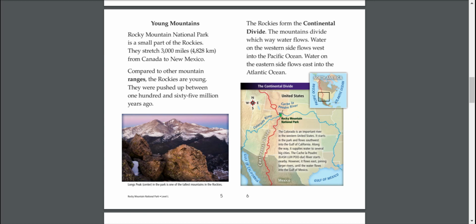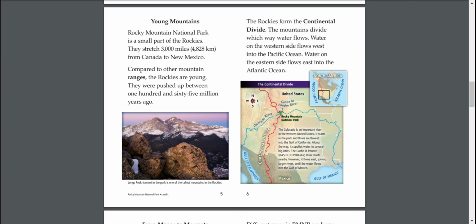The Rockies form the Continental Divide. The mountains divide which way waters flow. Waters on the western side flow west to the Pacific Ocean. Water on the eastern side flows east to the Atlantic Ocean. So you can see in this picture, I can look at the picture to understand. This red line is the continental divide. So all this water flows to the east, and all this water flows to the west. That's really interesting.